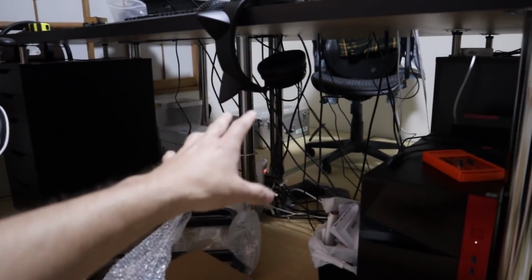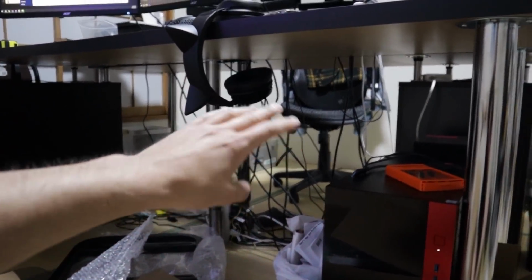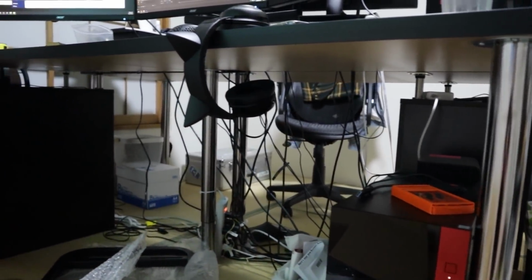Also, yes, I know I need to do cable management. I'll get around to it when my new rig is sorted out, and we'll do it all nice and pretty in RGB and stuff. So for now, it's good. And loving my Nanoleafs.